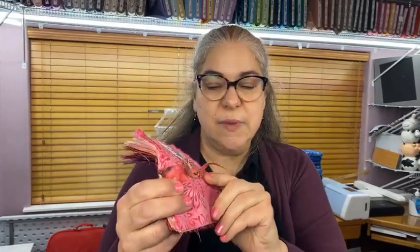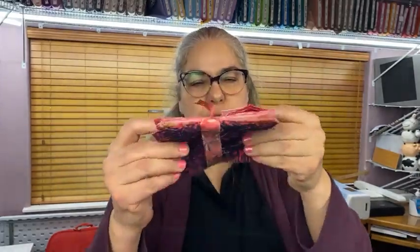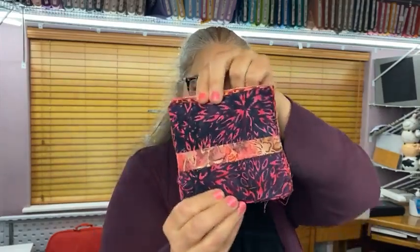So this one is CP38 for $10. It's 42 piece, 5 inch squares.